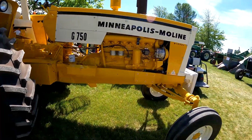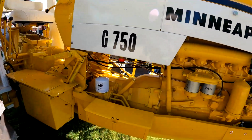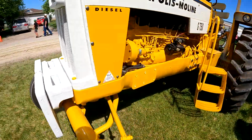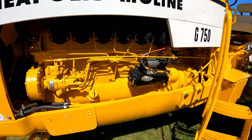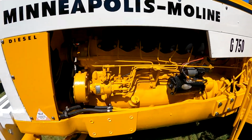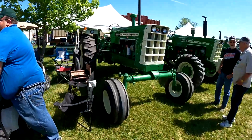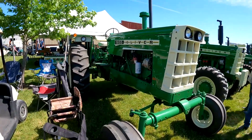There's a mini G750. That would be an Oliver design. Oh, I forget what size this is. It's the Waukesha, it's not the 1850 size. I'll put a caption up. This is a 1655. Very well done.